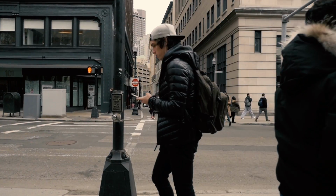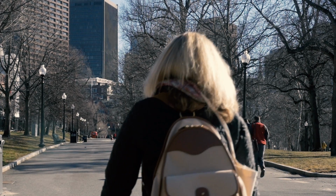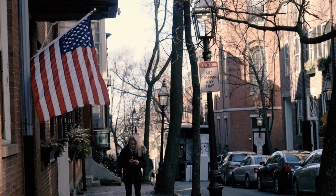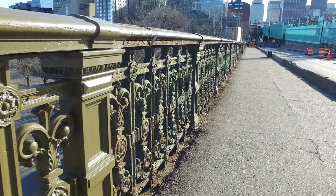So those are all great ways to get around Boston, and the public transport here will serve you well. But this is an extremely walkable city. It's relatively flat, the downtown area is nice and compact, and most of the major tourist destinations are easily reachable on foot. So put away the mobility scooters, stow the Segway, and explore this amazing city.